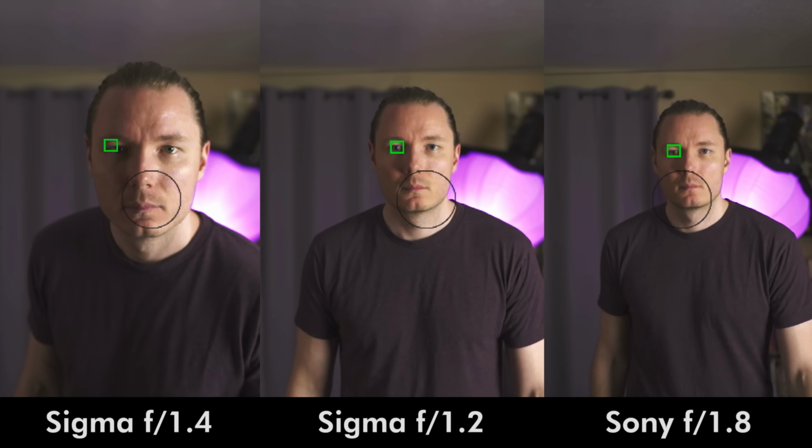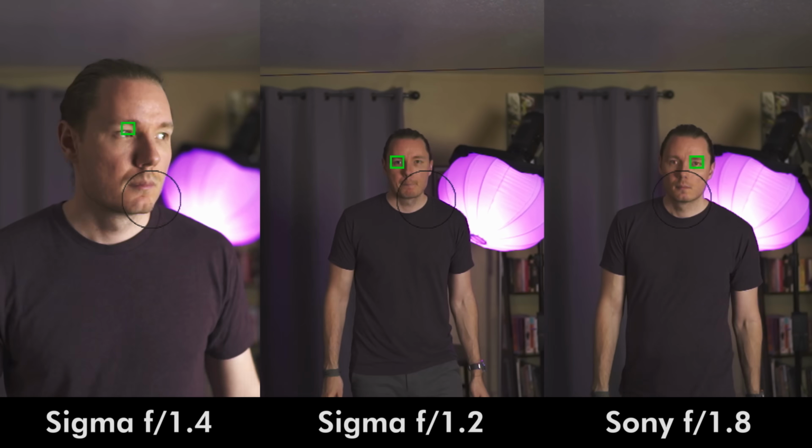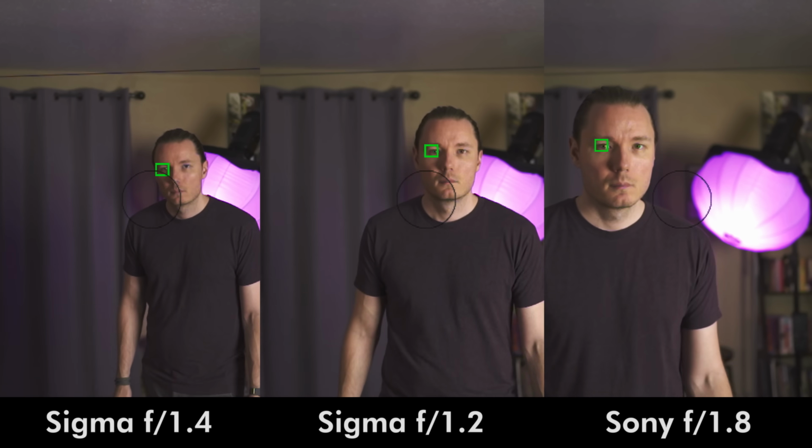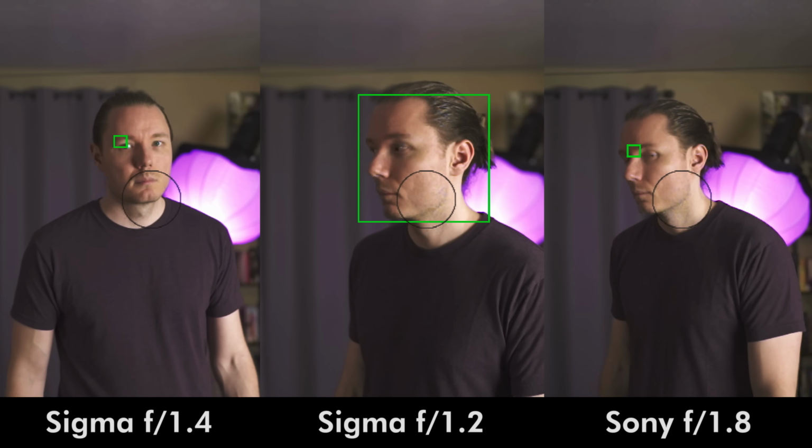But despite the differences in the method or volume of their autofocus, all three of these lenses feel pretty much instant when it comes to photo focusing, and I can't see you having an issue with any of them. But if perfectly smooth video autofocus transitions are important to you, then the only real option is the Sony 1.8.